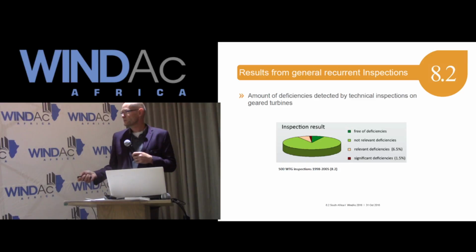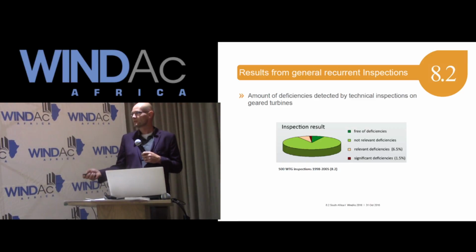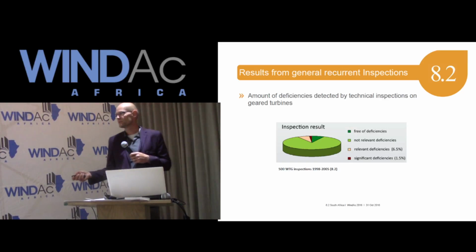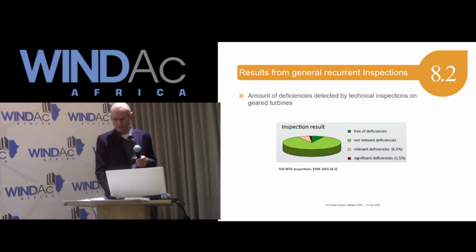What we found is that the majority of the turbines, which is the bright green here, have no relevant deficiencies. Well, there might be some corrosion at the flanks, but such things are minor deficiencies. Some turbines are free of deficiencies, but there is a significant part of roughly 8 to 10% with relevant or significant deficiencies. Significant means immediate measures are needed to carry on with operation in these turbines.